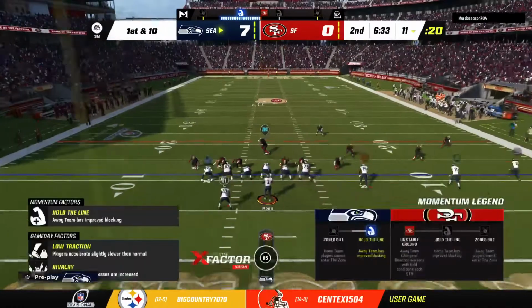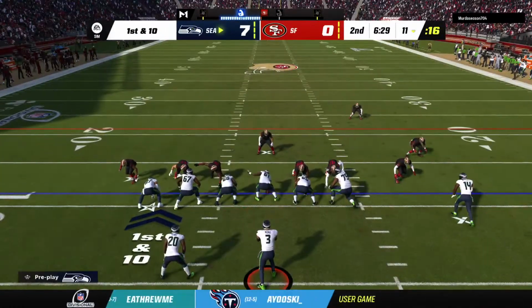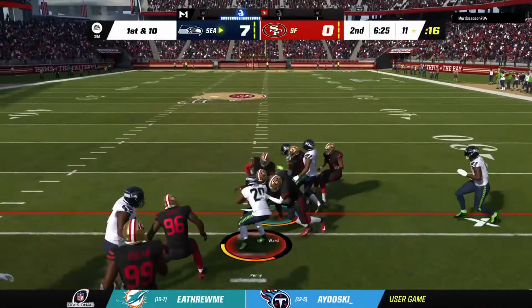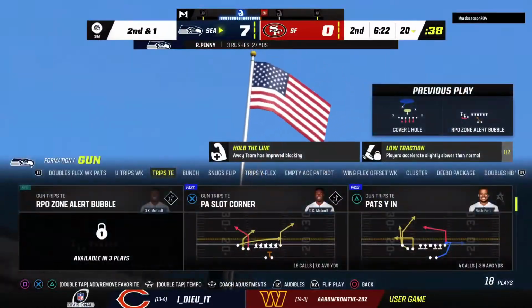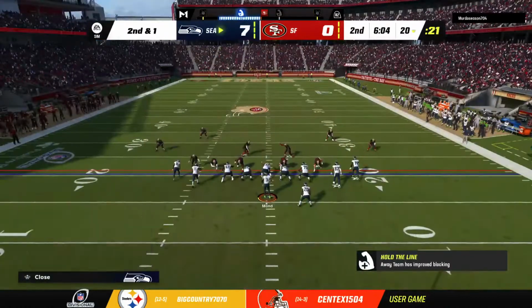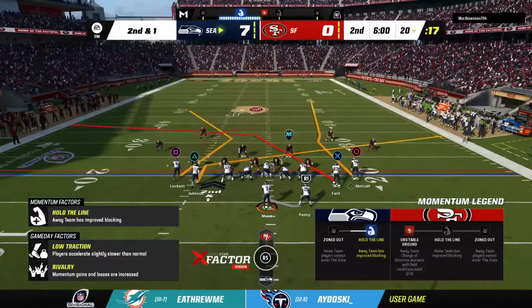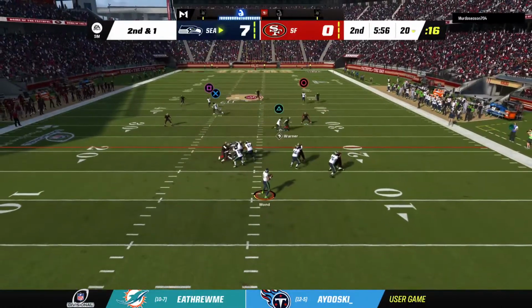Set. From the gun, a give to Penny. Now he's tackled a yard short of the marker. Good gain of 9 on 1st down. Good yardage there on 1st down. Exactly what you want. Get yourself set up to keep making 1st downs, keep the clock running. And if they're smart, you're starting to milk the clock. No hurry before you run your 2nd down play.